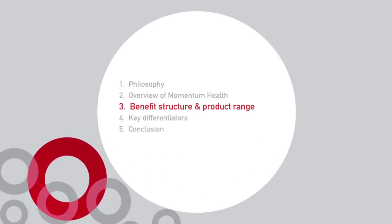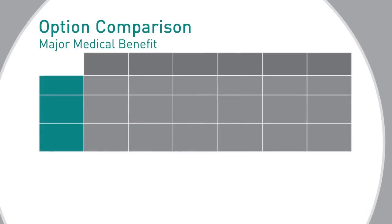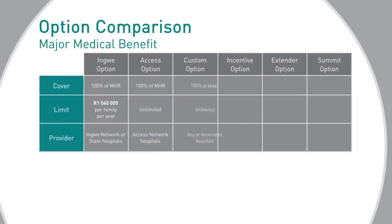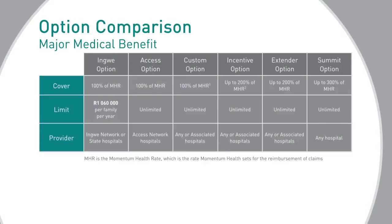Now for a look at the different options offered by Momentum Health. The next 3 slides show the Momentum Health options in terms of level of cover, limits and providers for the major medical, chronic and day-to-day benefits. Cover for major medical expenses ranges from 100% of the Momentum Health rate to as high as 300% on the Summit option. Only the Ingwe option will have an overall annual limit of R1,060,000 in 2015.